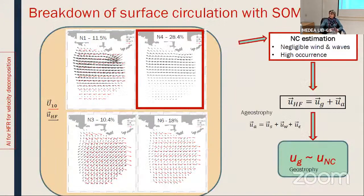So this one. Yes. Actually, we are applying the self-organizing map together on the HF radar velocity and the wind. We tune the parameters and the number of neurons in order to get wind patterns, wind forced patterns, and no wind forced pattern. Here you have an example of easterly wind, westerly wind, medium westerly wind, and no wind.